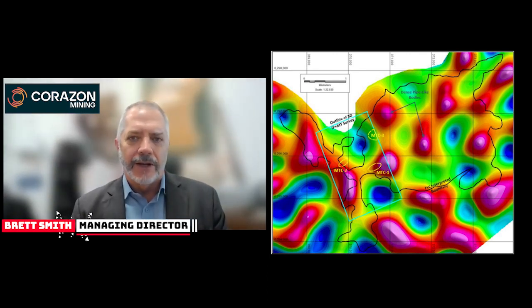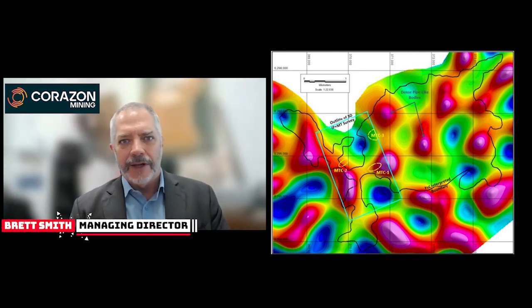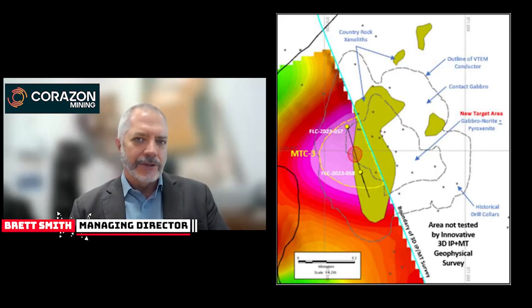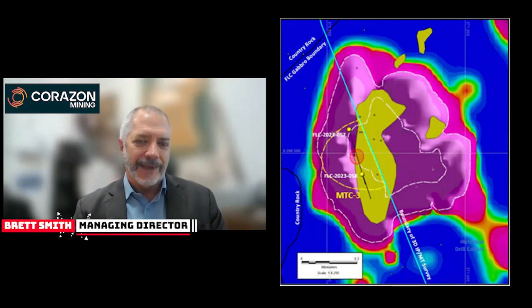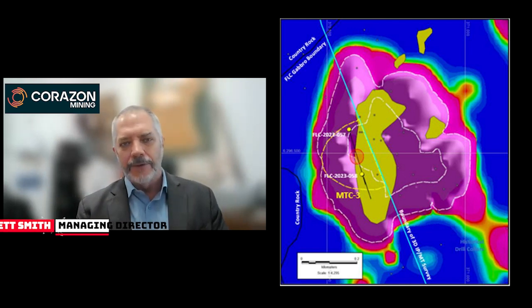But we've hit a lot of sulfide mineralization with our drilling, a lot of nickel, copper, cobalt mineralized sulfide. We just haven't been able to find that high grade source, really the mechanism and the pathways which brought the sulfides up close to the surface. So that's what we've been looking for. And with this new technique, for the first time ever, we've been able to identify these things as individual bodies. We drill tested one of those and it's come up trumps.